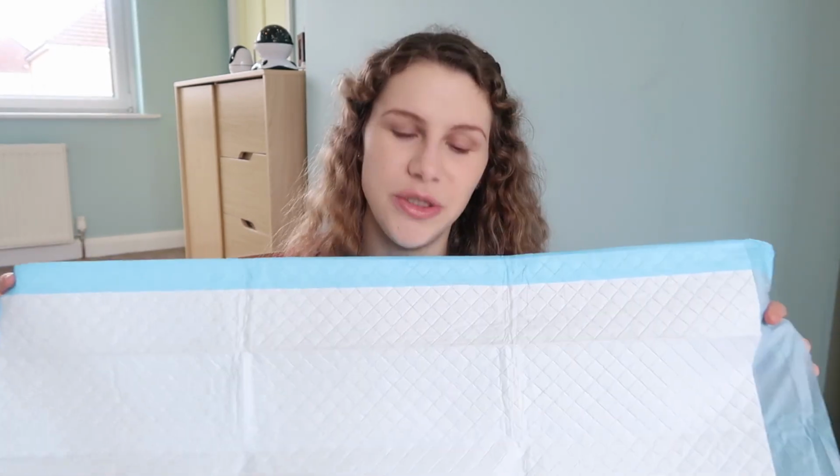You can put them inside your pillowcase, and it's just to protect your bedding when you're having a lot of sweating after giving birth. I sweat quite a lot, maybe for about a month after giving birth because of the hormones, and you don't want your mattress to get all sweaty and disgusting, so this just saves that. Hopefully you won't sweat too much after birth, but this is something that I definitely need because I definitely sweat a lot. So that's my next recommendation, these big absorbent pads.